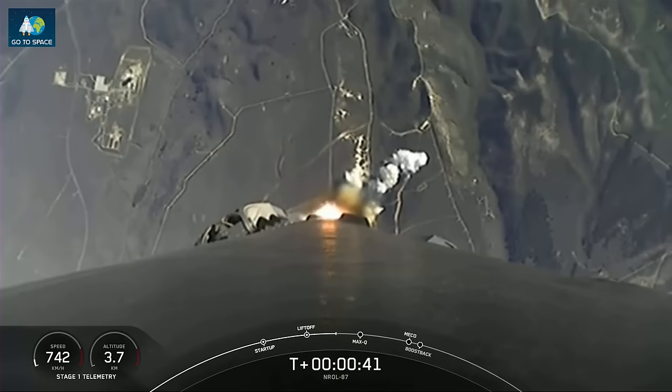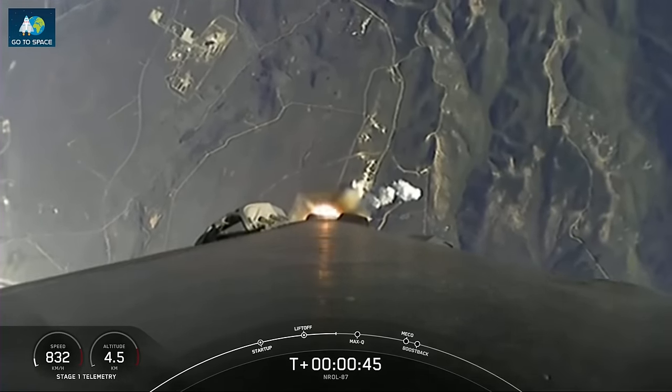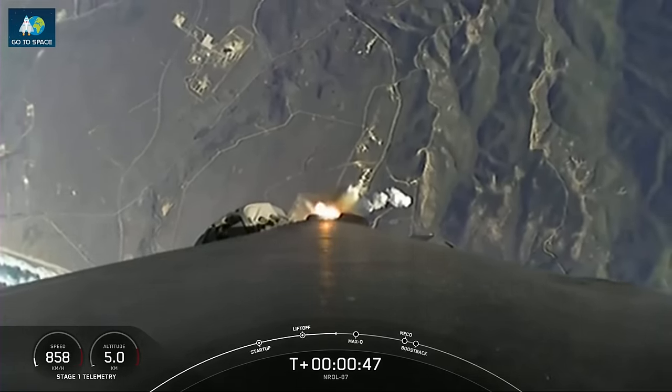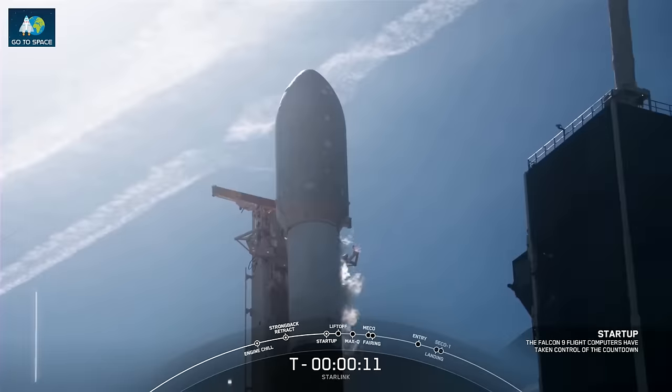We're now T plus 40 seconds into the NROL-87 mission. Falcon 9 is throttling down in preparation for max Q. Normal power and telemetry.